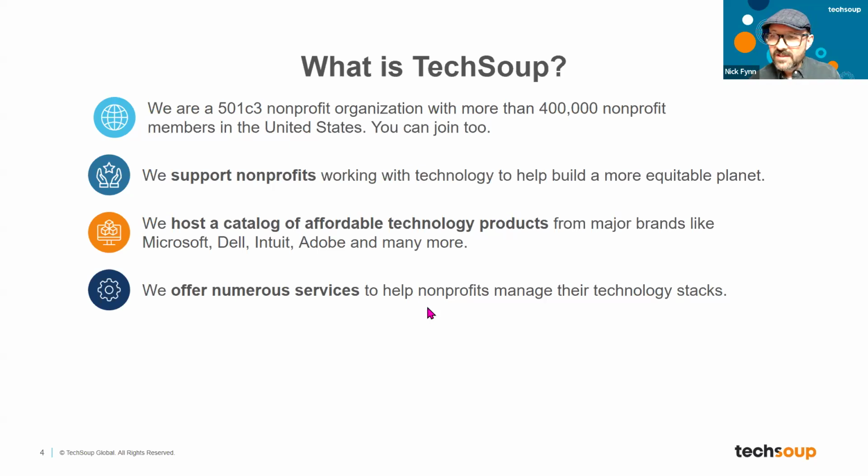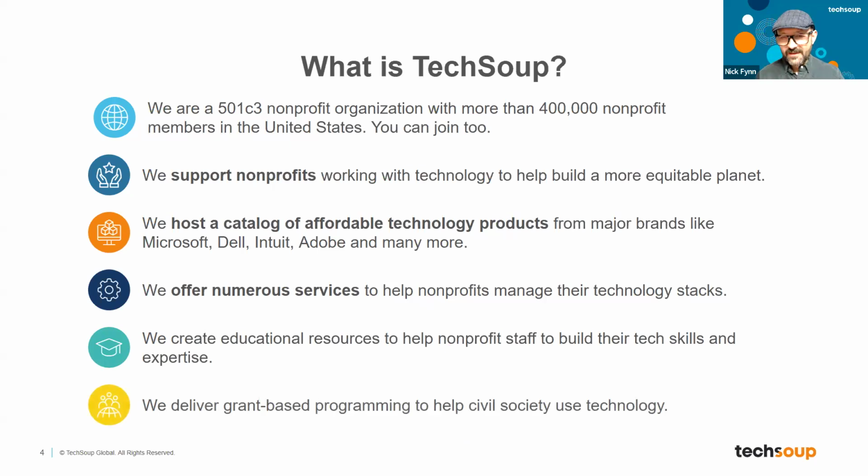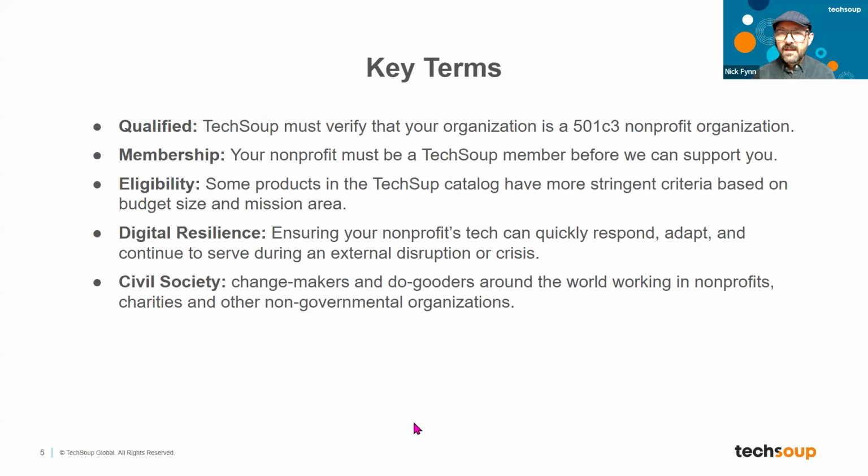So we've got some products, we've got some services. We also, predictably, as a nonprofit, create all sorts of educational resources to help folks understand technology skills and expertise and try to just build their ability to work with tech on a day-to-day basis. And finally, we also, like the rest of the nonprofits on this call right now, deliver grant-based programming to help civil society use technology, right? So we have this catalog, we provide services, we provide education, and we also do some very specific grant-based work. So I want to hit a couple of key terms here that are important to keep in mind that kind of frame how TechSoup engages with the broad nonprofit community.